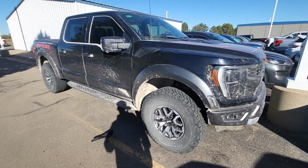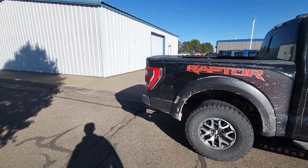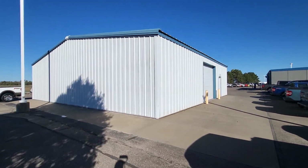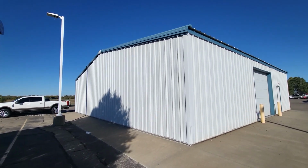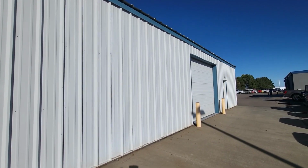They've used that one. Look at that. They did some off-roading in that thing. So, used Raptor, keeping on trade. Those of you who don't know, this is where we do our pictures of all of our vehicles. This is what we call our picture building. And that's the only purpose behind this, is videos and pictures.